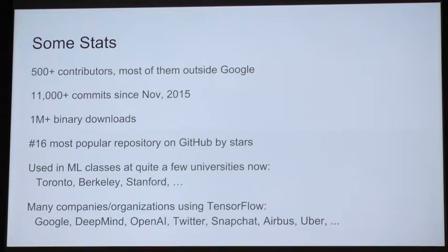1 million binary downloads. We're the number 16 most popular repository on GitHub by stars. I don't know if that's a really great metric, but we're happy with it. We're going to pass Linux in the next few days. It's pretty exciting. And then a bunch of machine learning classes at different universities are starting to use TensorFlow as kind of the core of that curriculum. And a bunch of companies and organizations are also using it. So, reasonable success so far.